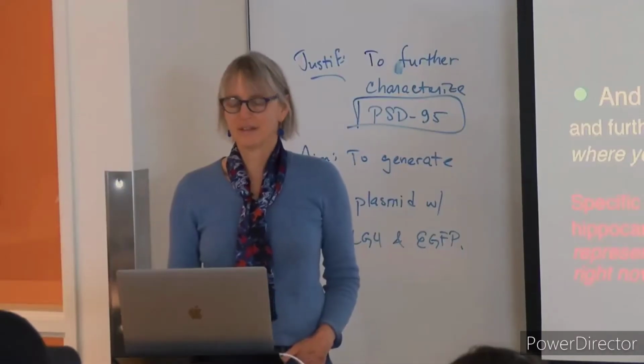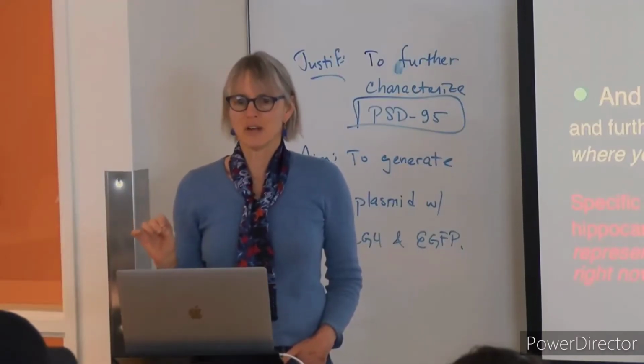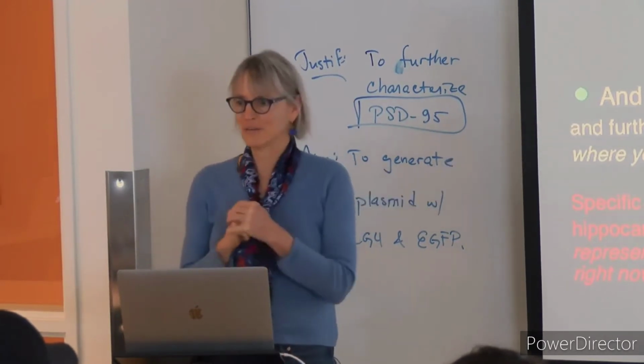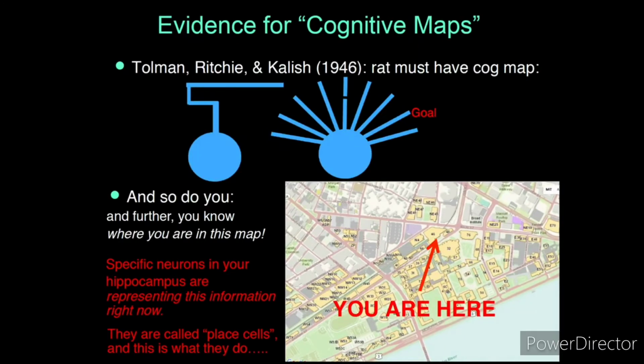Now here's the cool thing. Specific neurons in your hippocampus right now are firing, telling you that you are right there. Okay? So these neurons are called place cells, and this is what they do.